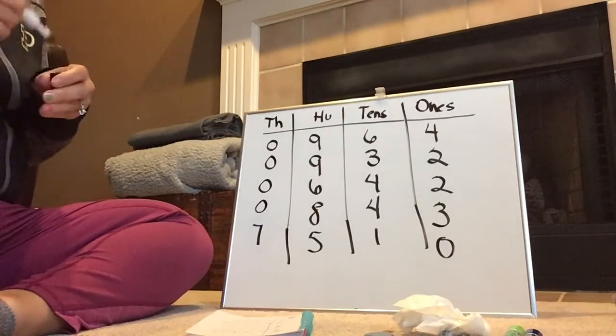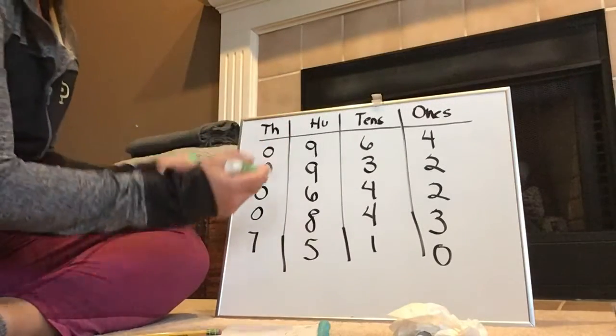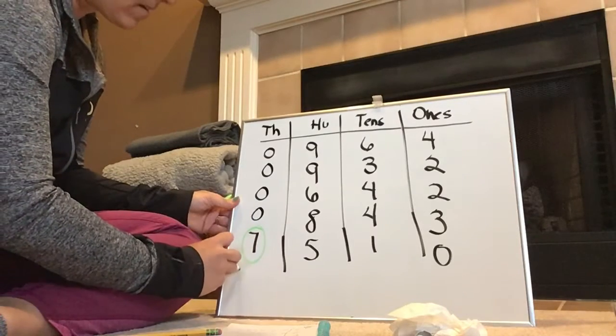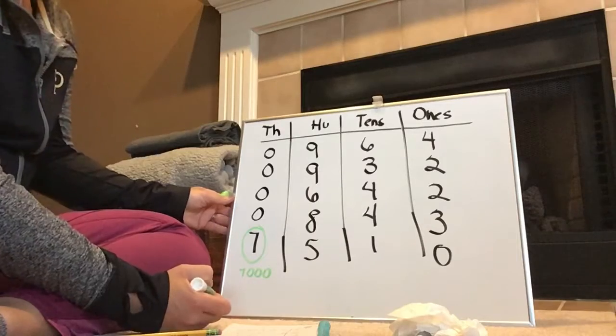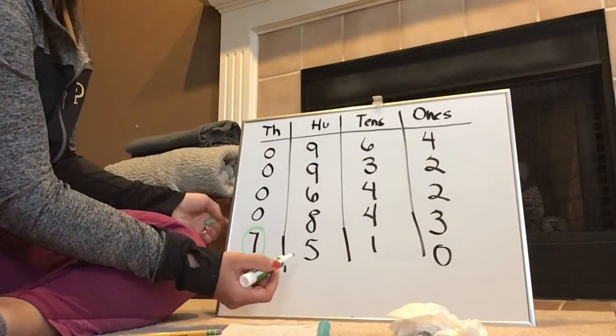I can use a calculator, but that's too easy. I'm going to save that for the end to check my work. I'm going to take a different color marker. I'm going to check how many thousands I have first, because everybody says you can't start with the thousands, but I'm going to show you how. I already know I have 7,000. Let's go over to the hundreds column and see if we can find any more thousands hiding in there.